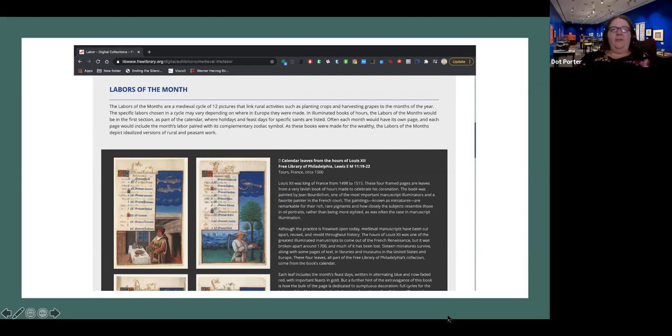Books of Hours usually had at the very beginning a calendar. And it's a little bit different from a calendar that you think of, that maybe you have one hanging on the wall, or you have a work calendar where you sort of schedule your day and your week and your holidays.